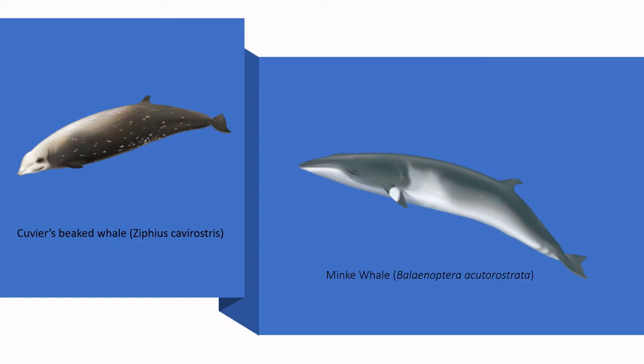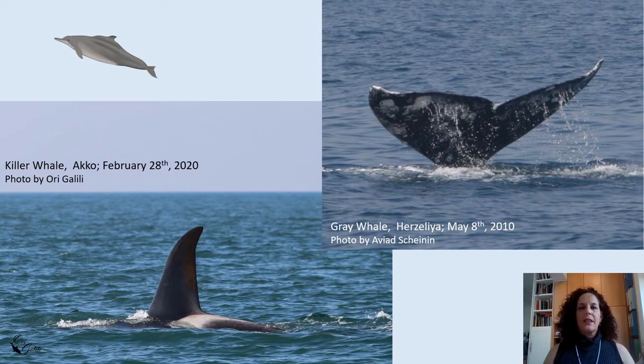Two more visitors on the Mediterranean coast of Israel are the Cuvier's beaked whale and the minke whale. We also have one-time visitors. In the year 2000, we had several sightings of the Indo-Pacific humpback dolphin, which is considered a Lessepsian species. In 2010, a gray whale paid us a visit.